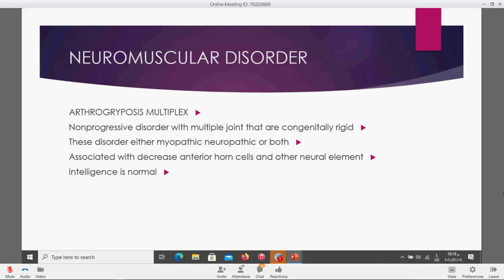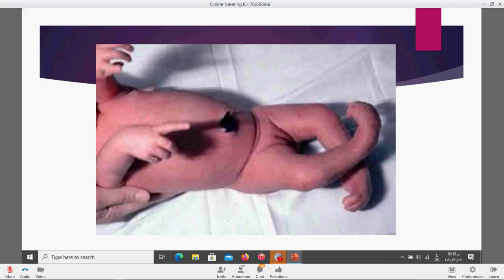This is arthrogryposis multiplex. You can see the skin creases of the joints are missing. You can see there is a club foot. You can see there is a flexion of the knee. Sometimes it's dislocating the knee. Deformity in the foot, in the hand, and this is multiplex.